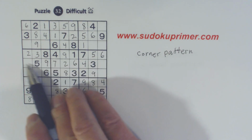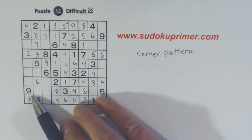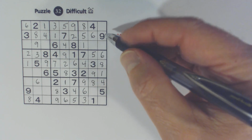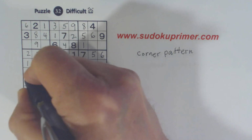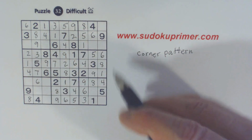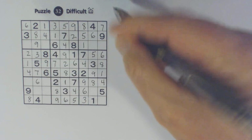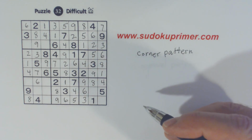Let's look at this right here. We're missing 1 and 8 here. So that's a 1, that's an 8, and so we know that's a 1. We're missing 4, 4, 7 here. Okay, here we're missing 1, 2, 3, 7. Okay, now it's getting pretty easy.